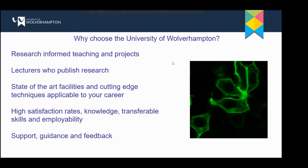So why choose the University of Wolverhampton? Well, as I said, I suppose our unique selling points include the fact that our courses are all accredited with Royal Society of Biology accreditation. I think one of the main things is that we have a high level of research-informed teaching. We have lecturers who actually publish research and then they teach you. So they are doing the research and then teaching you as well. And not only are they carrying out research, but they are publishing in peer-reviewed papers.